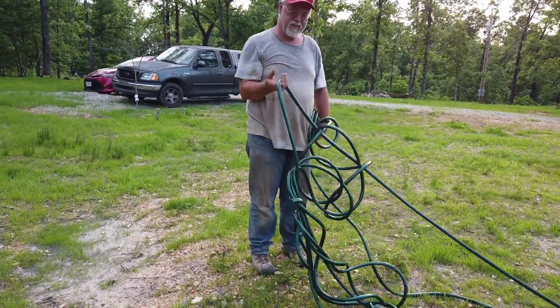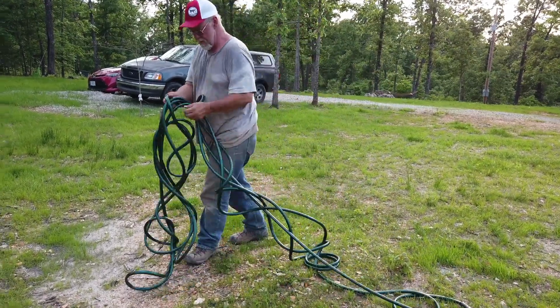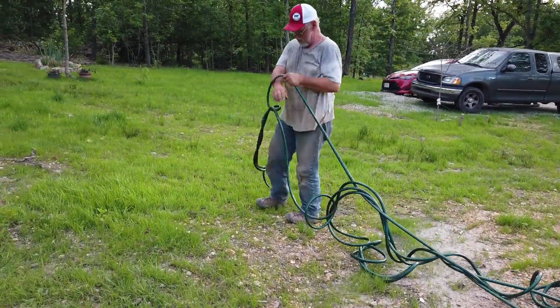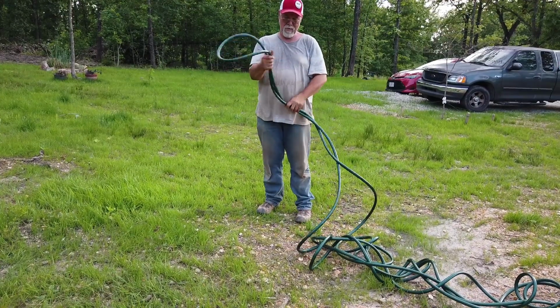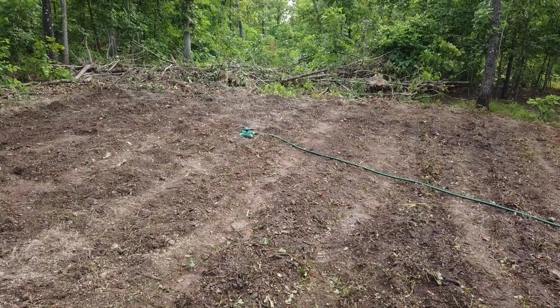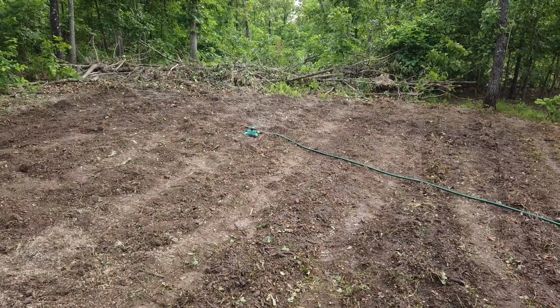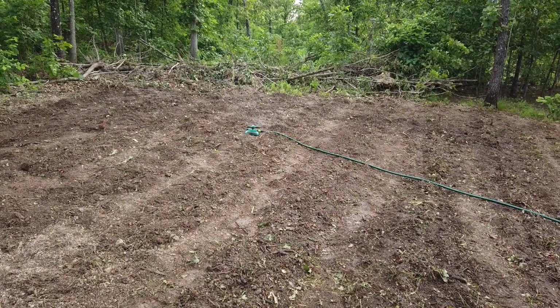This is how not to unravel a garden hoe. Well, it is hot. We're currently in the shade right now, resting. Looks like our garden's looking pretty good.